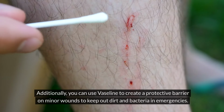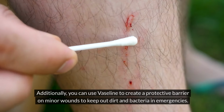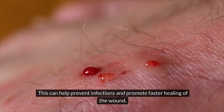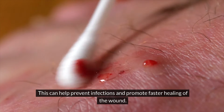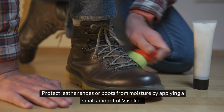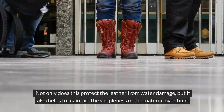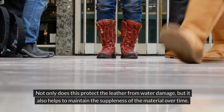Additionally, you can also use Vaseline to create a protective barrier on minor wounds to keep out dirt and bacteria in emergencies. This can help prevent infections and promote faster healing of the wound. Protect those leather shoes or boots from moisture by applying a small amount of Vaseline. Not only does this protect the leather from water damage, it also helps to maintain the suppleness of the material over time.